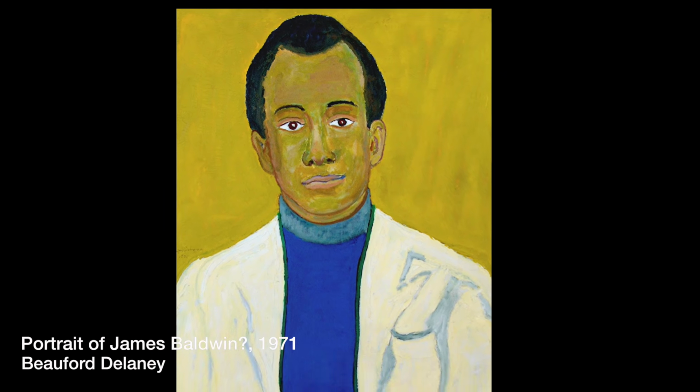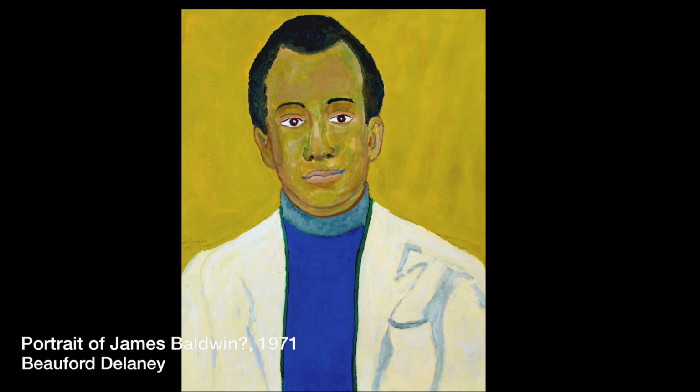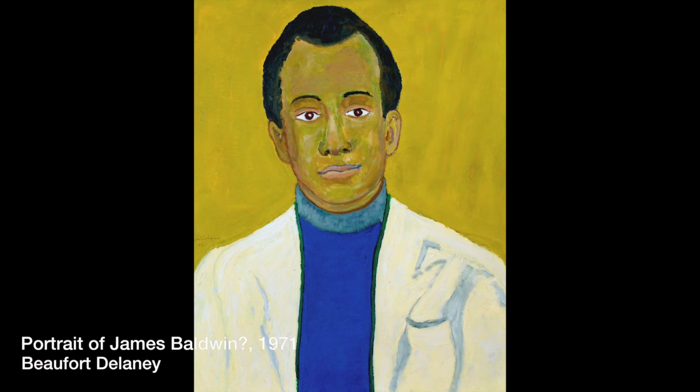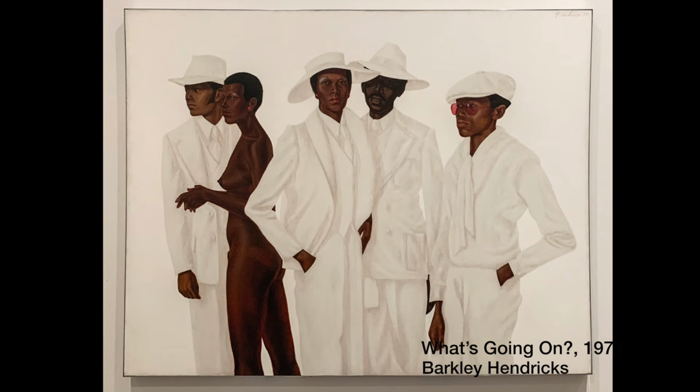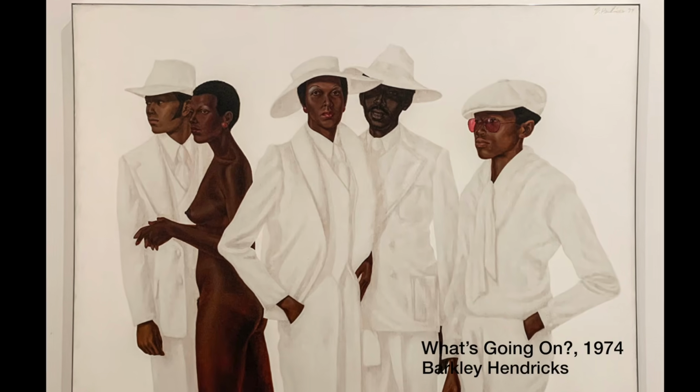The mustard color palette is a sharp contrast to the more colorful portraits by the artist of Baldwin. Like his 1945 painting, in which bright reds, bold blues, and interchanging shadows of brown, yellow, and white accentuate the detail in the skin, giving a more impressionistic look. Although titled by Baldwin's brother, Baldwin owned this painting himself, and I like to think he wouldn't keep a random look-alike painting.